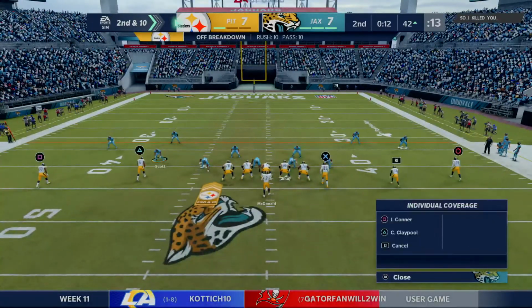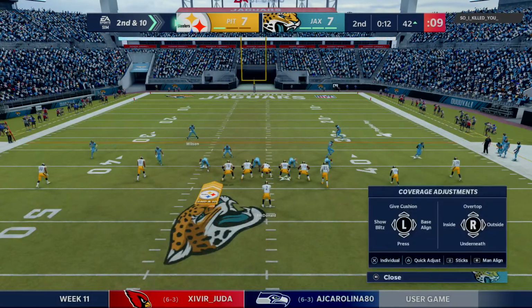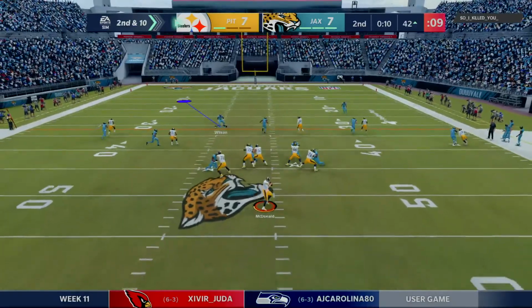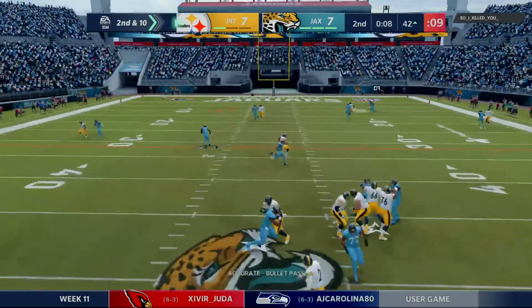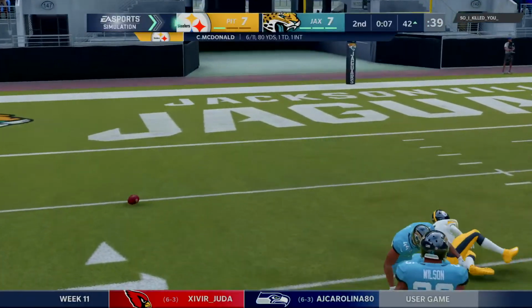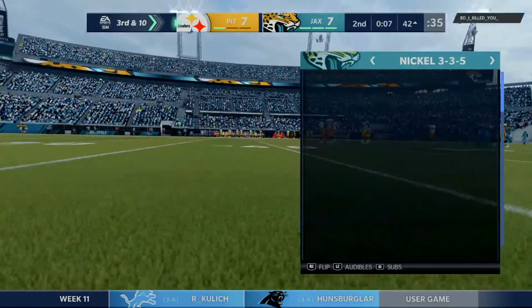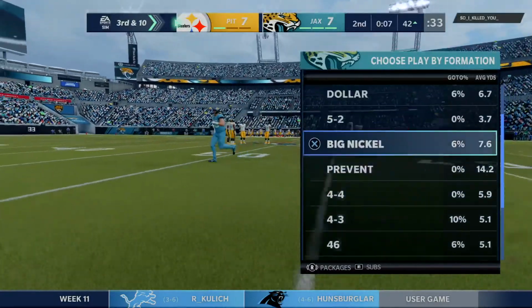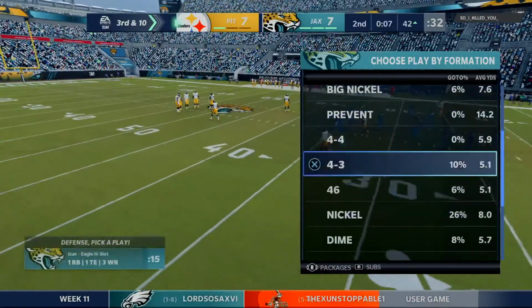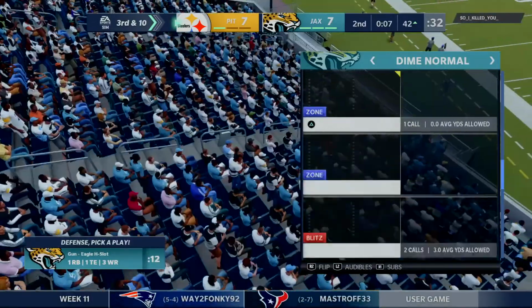The 42 as they come up 2nd and 10. To throw again, McDonald looking deep here for Ebron, and that is incomplete. 7 seconds remaining. Intended for Eric Ebron. Incomplete. It's 3rd down, and 10 yards to go.